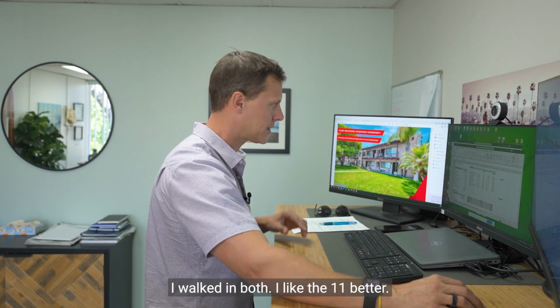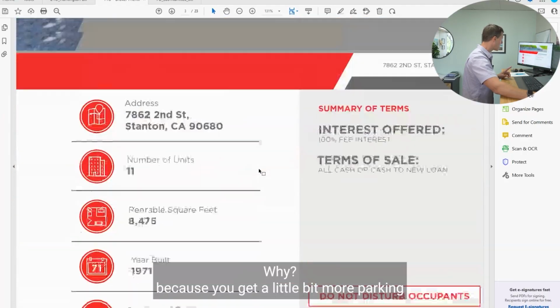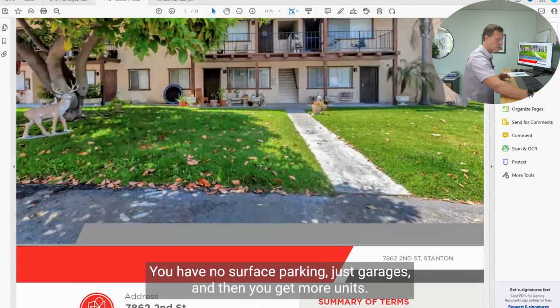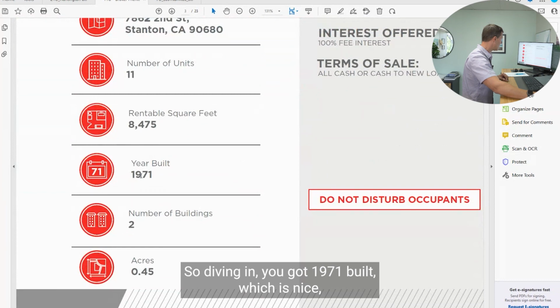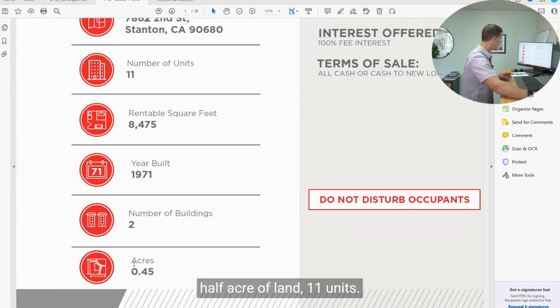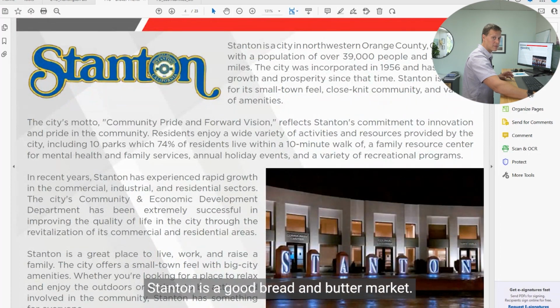I walked them both. I liked the 11 better if I had to pick one. You get why? Because you get a little bit more parking on this one versus the other one. You have no surface parking, just garages. And then you get more units. So diving in, you've got '71 built, which is nice. Half acre of land, 11 units. Stanton is a good bread and butter market.